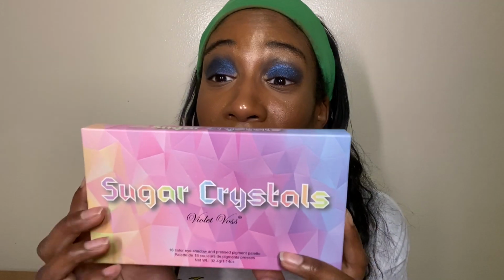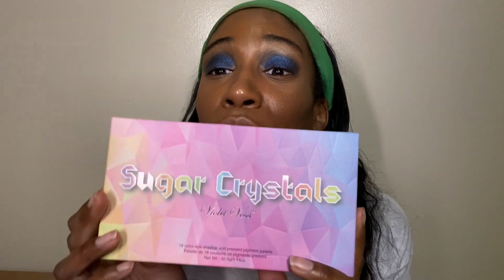Anyway, I finally got the Sugar Crystals palette. This was one of the older palettes I was still eyeing. I ended up not putting it in that video. I just kind of stuck to the higher end ones. But this is one I really wanted. But I did have this one in my video of older palettes I'm still eyeing. And I picked it up along with the 2 smaller Viseart ones.